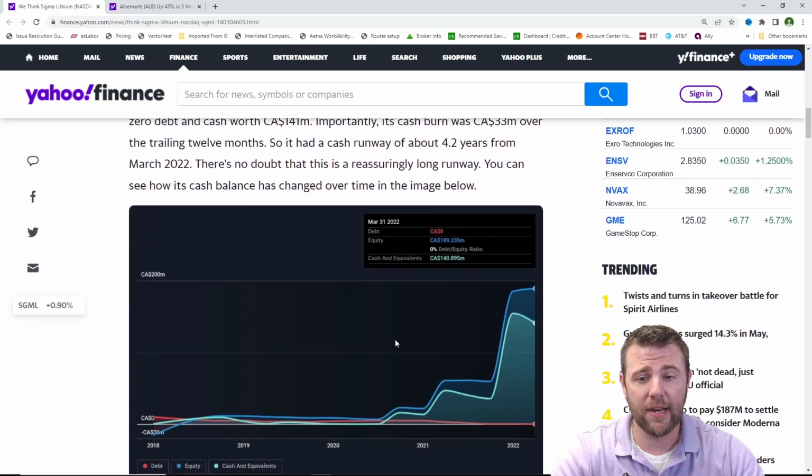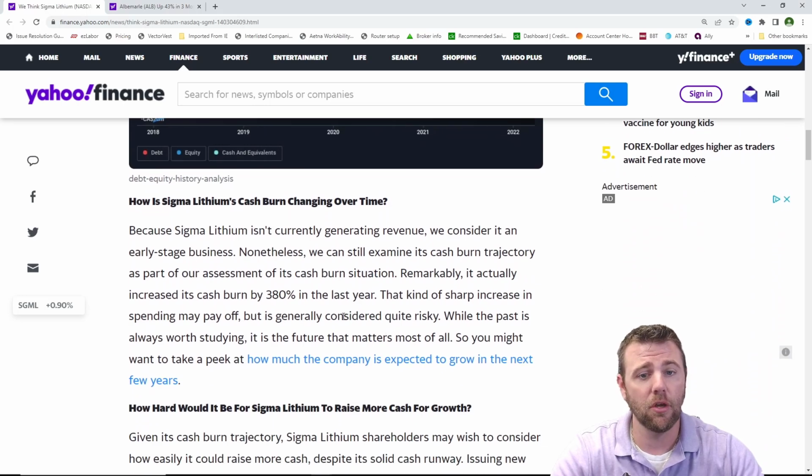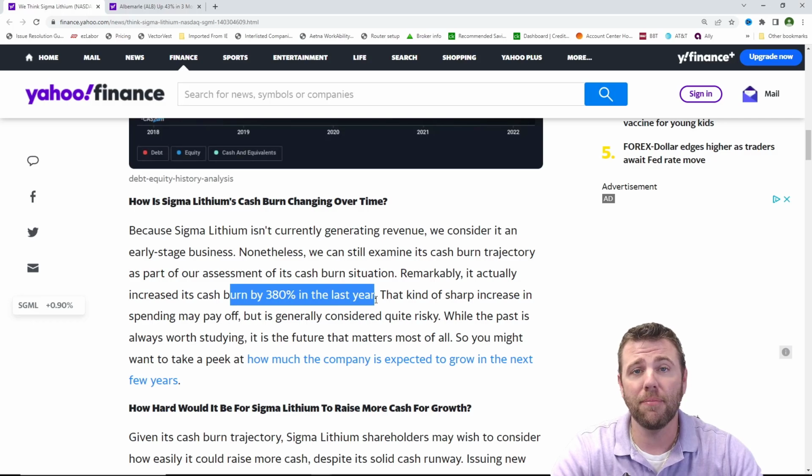Well, we scroll down here. Some of the other interesting aspects it talks about is looking at their cash burn and change over time. Their cash burn is increasing by roughly 380% over the last year, but that's to be expected. As companies get ready to go commercial, you tend to see them ramping up their spending, which would increase their cash burn. So no surprise with that.